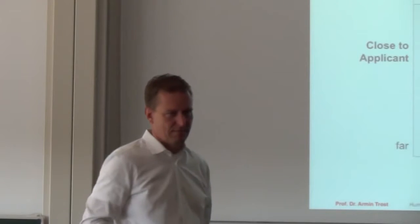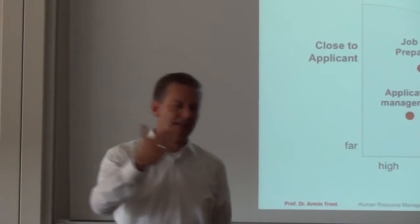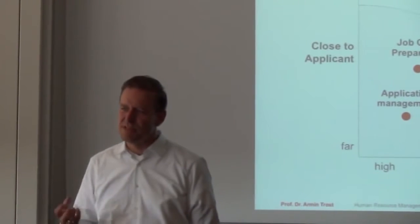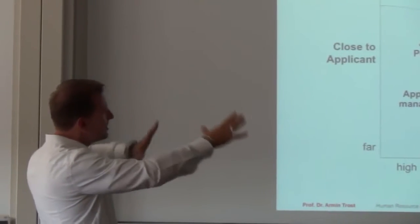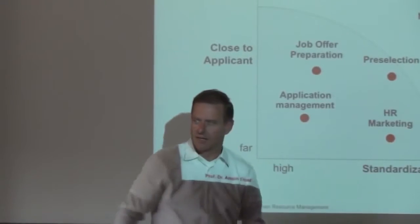Something like the assessment center, doing interviews, giving feedback to the interview, making a decision based on the interviews and all these things. These can't be standardized. These are very individual. So the idea is, when we sort all these different activities, which are all part of the entire recruiting process, we can take all those where you are not close to the applicant and which are very standardized. Take those and transfer all these activities to a common service center in India, in Ireland, Czech Republic.